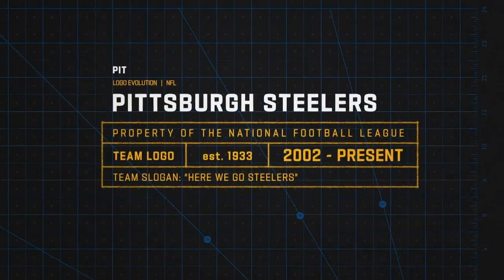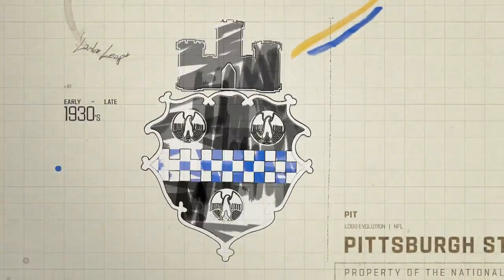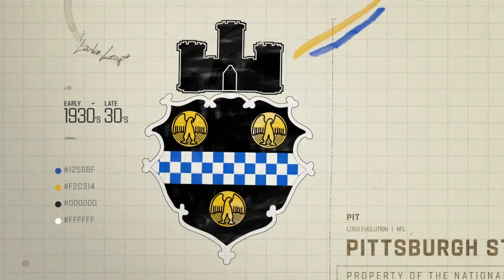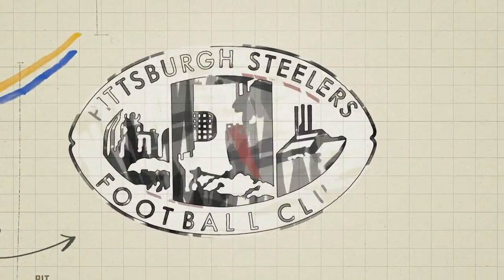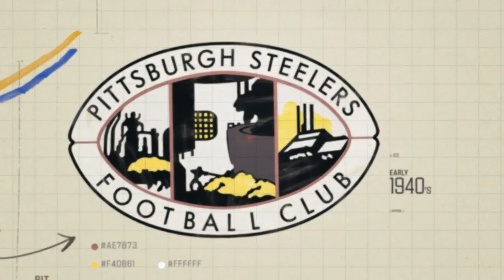The Steelers started off as the Pittsburgh Pirates. Their first logo, the city's coat of arms. Very unique, never been done in the NFL before or since. That was followed by their first actual football insignia.